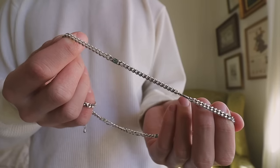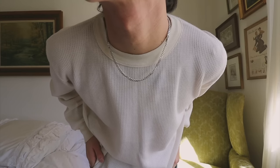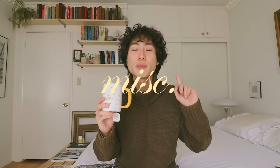But whenever I do, I love minimal, timeless, simple types of jewelry, like this chain. It's just a simple silver chain, but if you look closely, there's some green jewel details, which I really like. From afar, it looks very timeless and simple, but if you look up close, it is a little bit unique. Now moving on to my miscellaneous favorites.